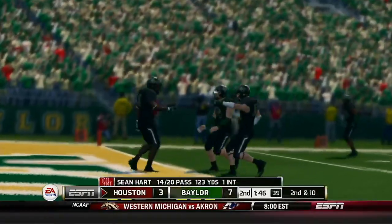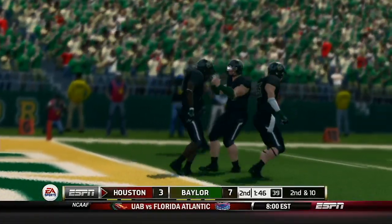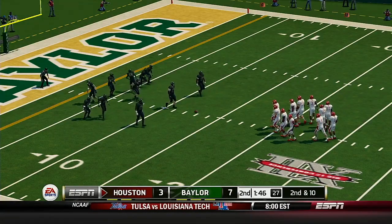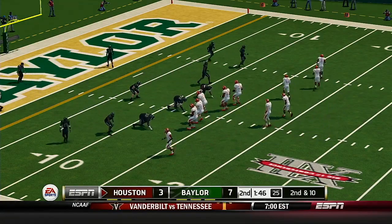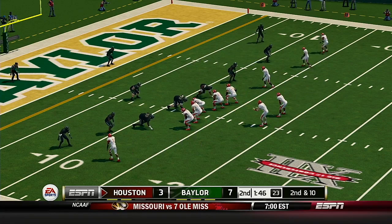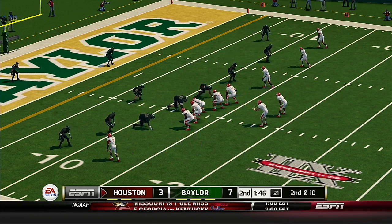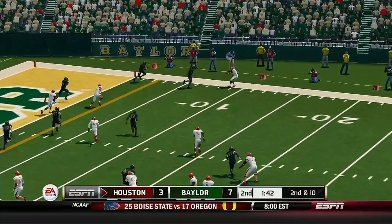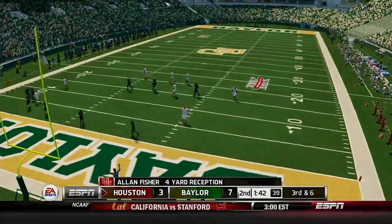Throw out to the receiver, incomplete. Sure, it's disappointing, but this is the kind of mechanical flaw you can fix with practice and coaching. Second down, 10 to go. Ball on the 13. He goes out of bounds at the 9-yard line.